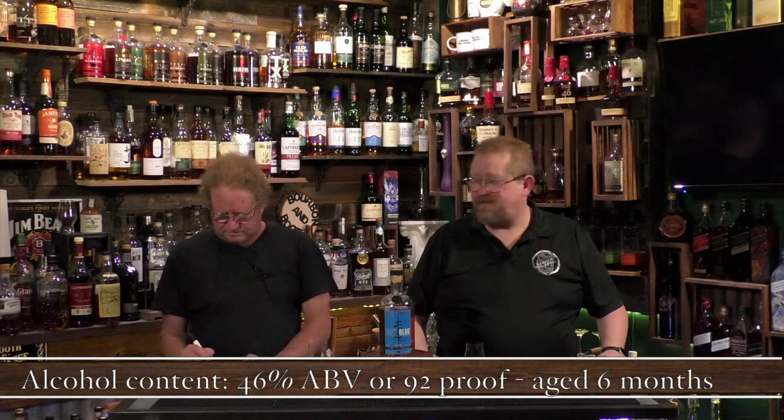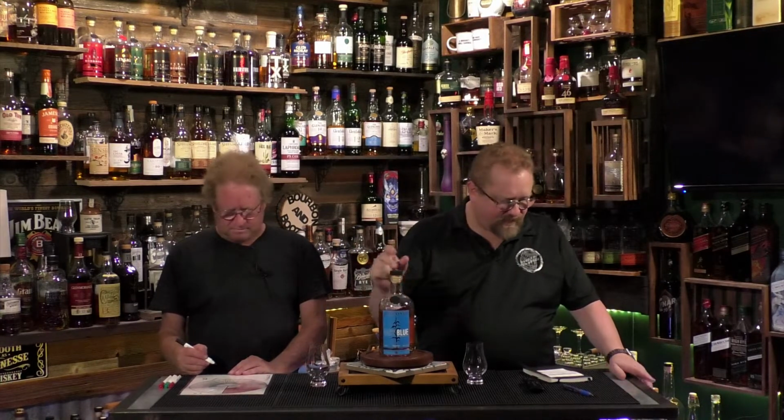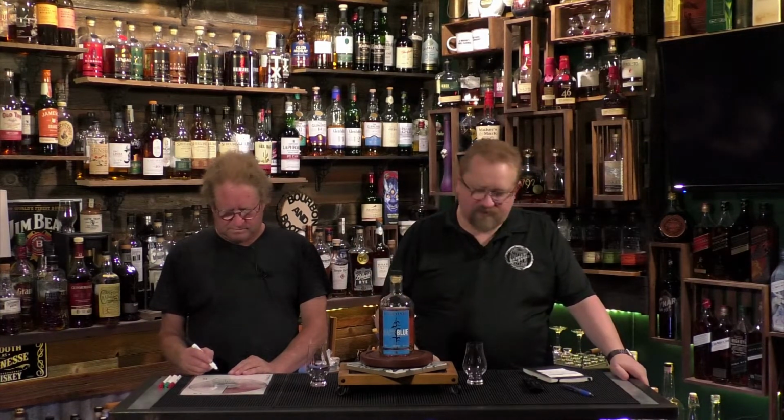It is 46% or 92 proof, which I actually think is kind of light for Balcones. Usually they're higher proof. Aged for at least 6 months. Here in Texas, it doesn't take long for it to get this nice dark color. And the price is pretty reasonable for a Balcones at $45. I think that's really reasonable.